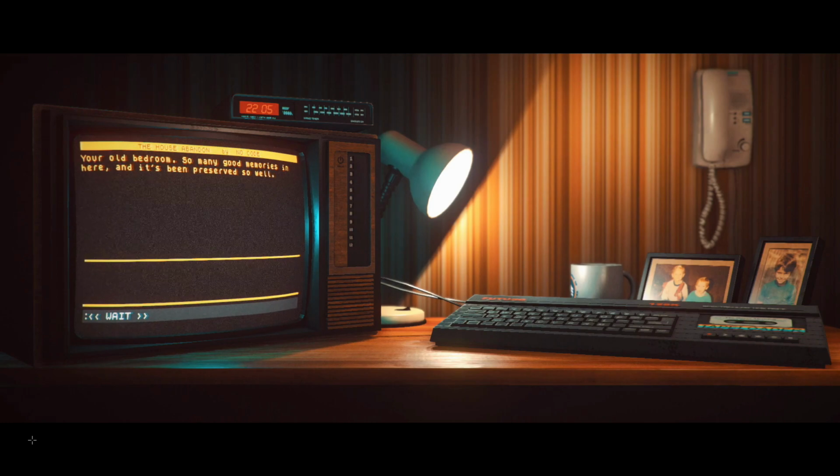Your old bedroom. So many good memories in here. It's been preserved so well. On your desk is a Futuro 128K and a copy of The House Abandoned. Still needs to be set up, though. Use computer. You start plugging in the various cables and leads. The computer is all set up and ready to go. There's a game here, too. Play game. You put the cassette in the computer and press play.